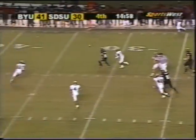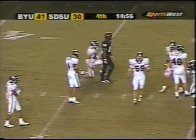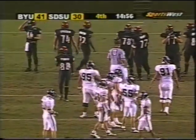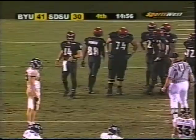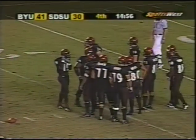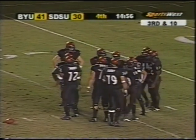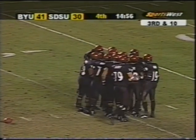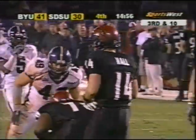Facing pressure, lob job, it's tipped. He had a man wide open. Looked like Lonel Penman was running free. And a good read by Adam Hall that time, because he felt the pressure, got up on that back foot and got the ball over the top to Penman, but the ball was tipped at the line of scrimmage and couldn't make the play. Brings up third down, third and 10. Big third down play early in the quarter. They can't expect the defense to continue to keep BYU at bay, which they've done the last couple of possessions. Offense needs to crank something up here.